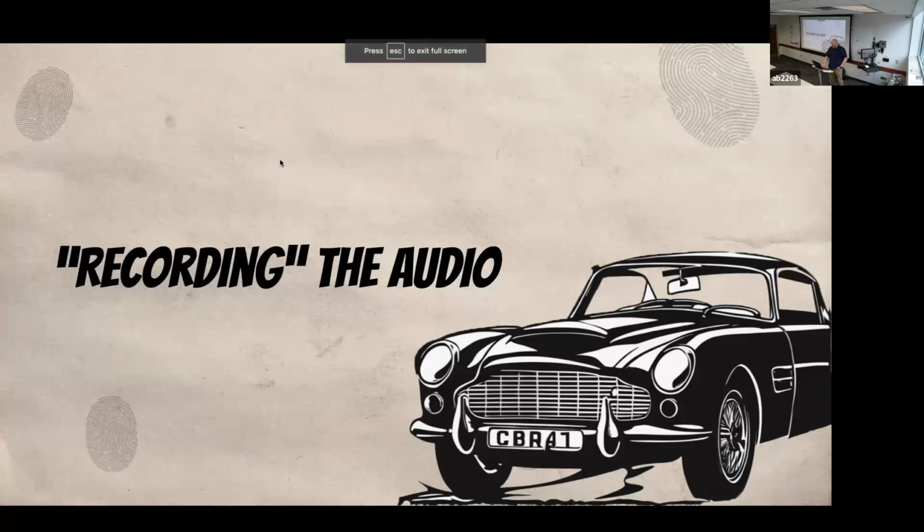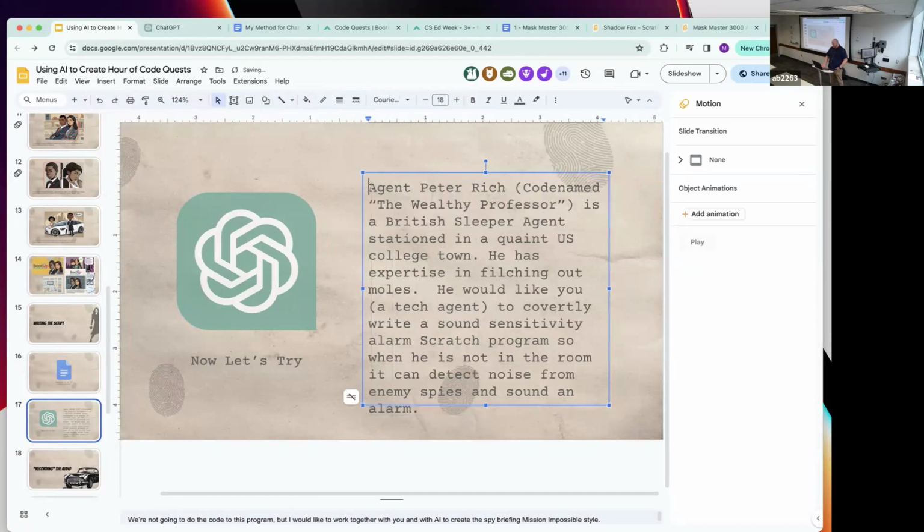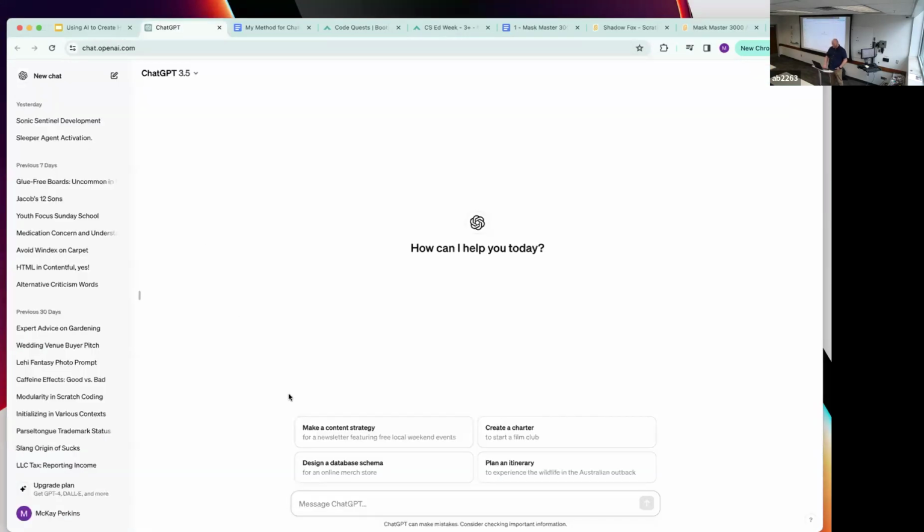So remind me again what it is we're looking for. It's a briefing. It's like a Mission Impossible style briefing. And I even put a Mission Impossible style, should you choose to accept it, briefing or something like that. This is me who doesn't know how to prompt. And then curate it.